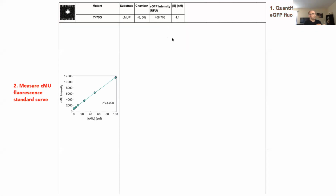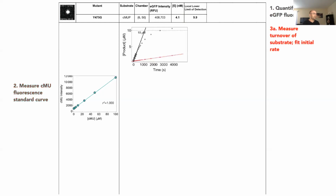Next, we measure a fluorescence standard curve that relates the fluorescence of our product to its concentration. And it's important here to note that this is exactly how one would do a traditional biochemical assay in a plate reader or spectrophotometer, where you get a standard curve of fluorescence or absorbance corresponding to the concentration of the molecule. Having our standard curve, we can then introduce substrate into our device and then open the valves and let it react. So this is just a buildup of fluorescence over time, converted to product via our standard curve.